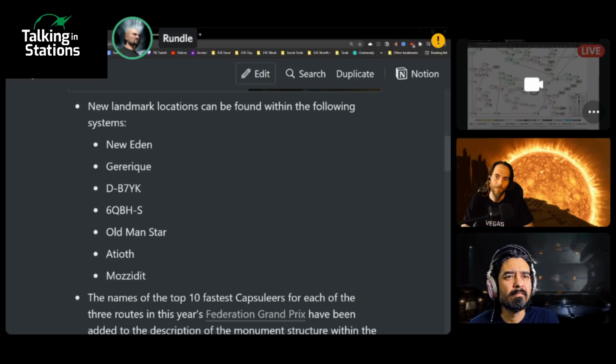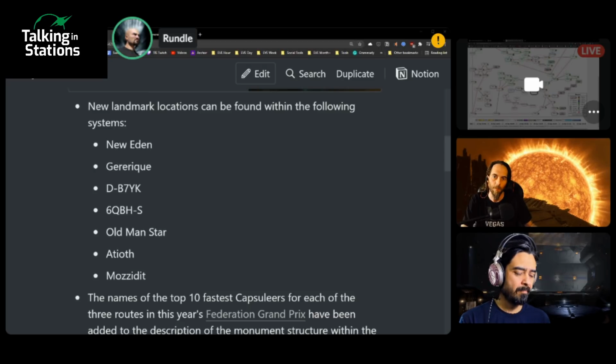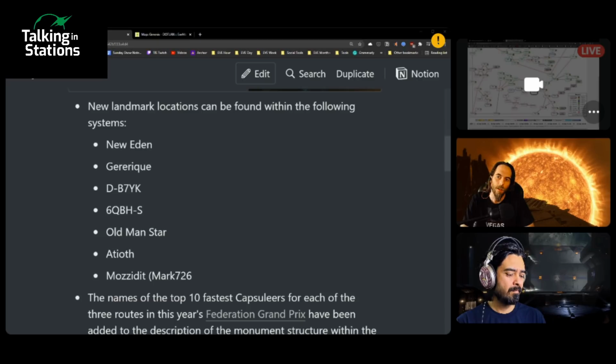Because they had a separate news article for these landmarks, right? Yeah. It wasn't just in the patch notes, so it's some really nice screenshots, and this almost 2-minute video is actually very nice. And they do show this new little section in Mozzidit, that new landmark there. They show it in the video as well, but there's still an unknown landmark, right? So they tease us in the patch notes today and say there's yet another landmark that is yet to be discovered. And I don't think it's this one. Yeah. I think it's yet another one.